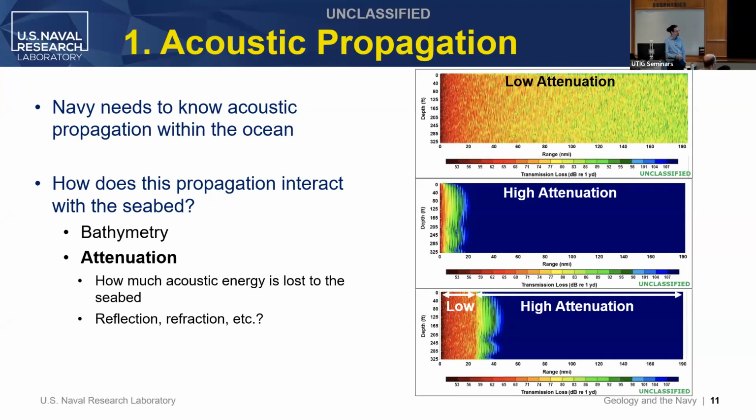Just as an example of this, here we have a model for a low attenuative environment. So we have a lot of propagation, right? We maintain a high level of energy in this sediment. Here is a high attenuation example, right? All of a sudden I have no propagation at all. The energy will not propagate through this medium. And then of course we can combine this, where we have low attenuation and then we enter into a high attenuation zone where we have no propagation, right? So understanding this attenuation and how this acoustic energy can be lost becomes very important.